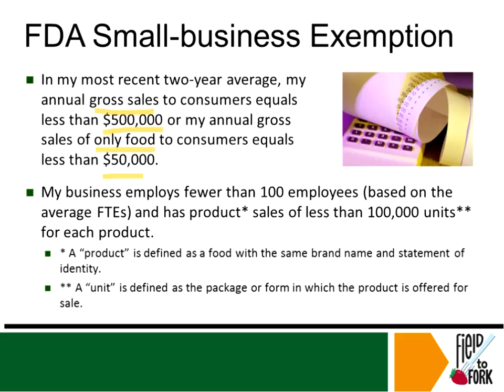Another thing is that you have fewer than 100 employees. And then you also sell less than 100 units of each product. Okay, so depending on what your product is, again, selling less than 100,000 units of that is considered in this exempt category.